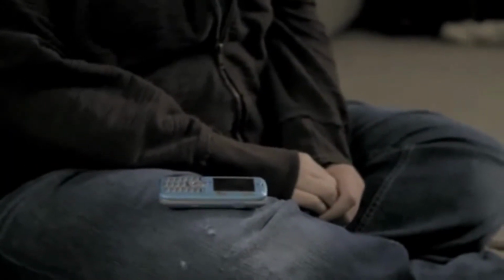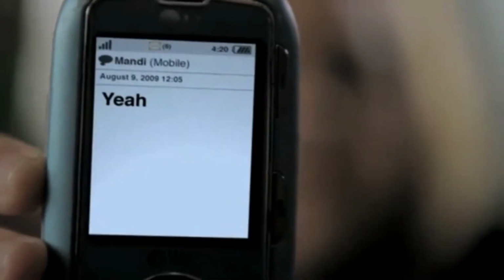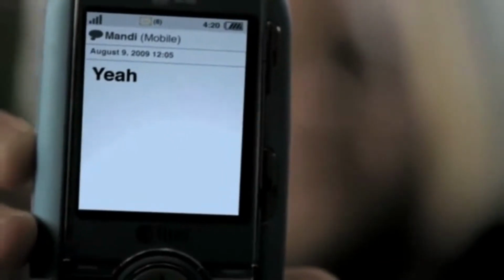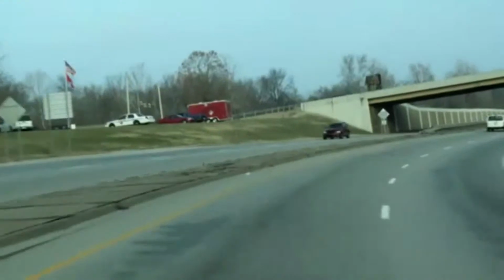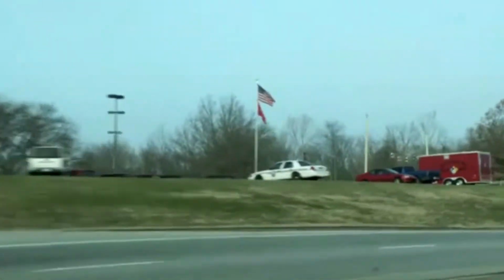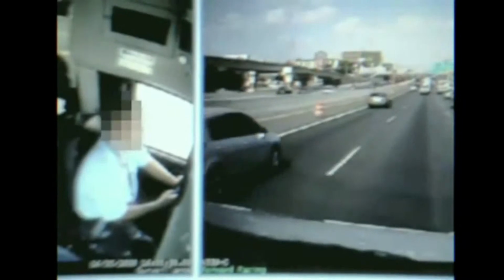This is her cell phone that she used in the accident. 4 little letters. That's what killed her. You never really think about it, but people associate drinking and driving as a dangerous thing. Your vision's impaired, your judgment's impaired. But if you look at texting and driving, your vision's not even there. You're not even looking at the road.